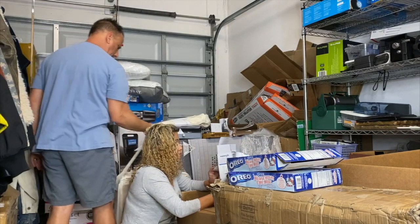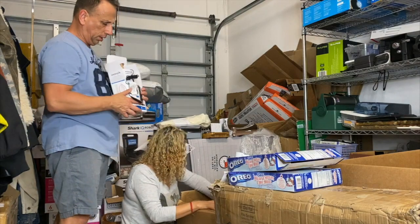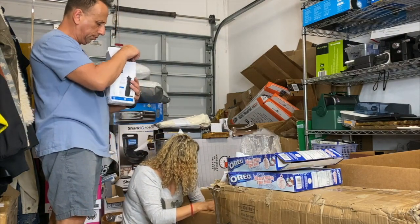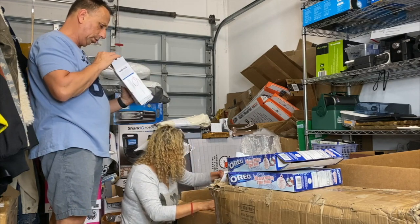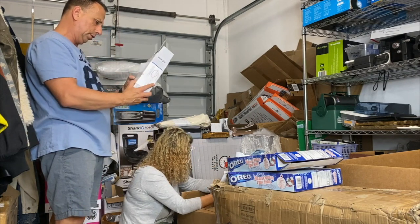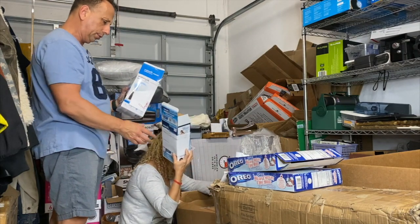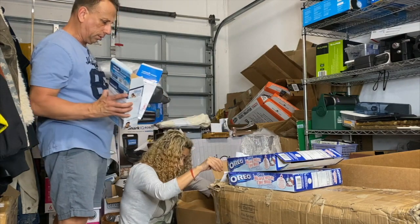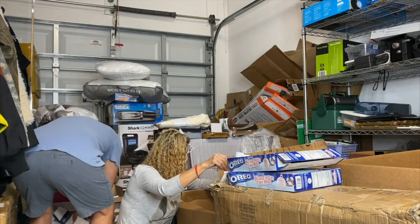Maybe they didn't like the color. I don't know. Well, this is another cool water pick. But again, if this is used, it's not something that we can resell, even open box. I don't know if somebody wants a water pick. I guess you can change the ends. So water pick, water flosser. Looks like two of them. Box all opened up. But we'll have to definitely inspect those really well.